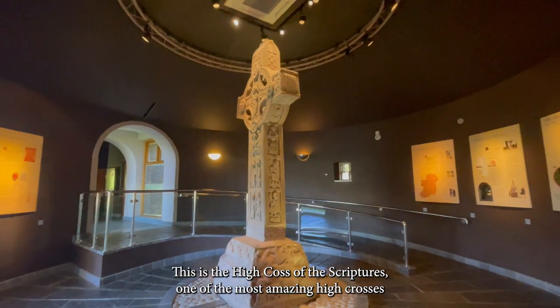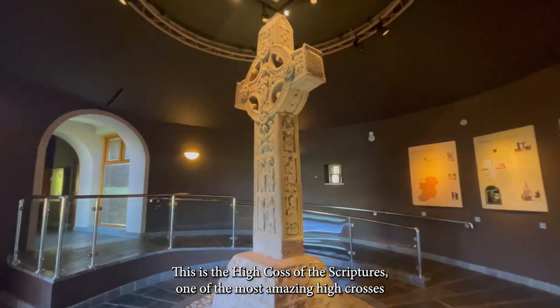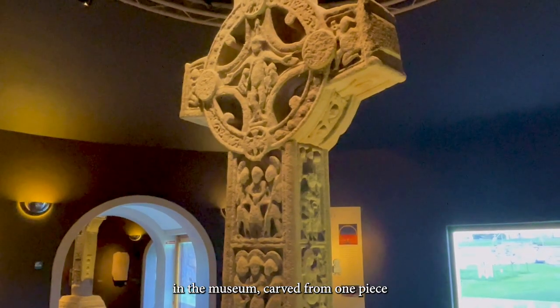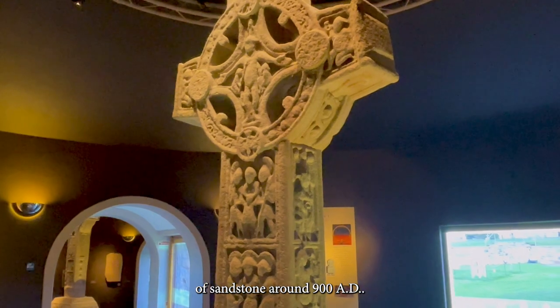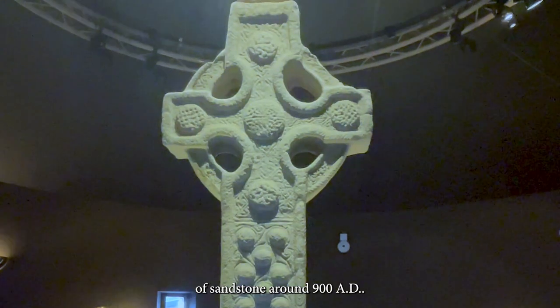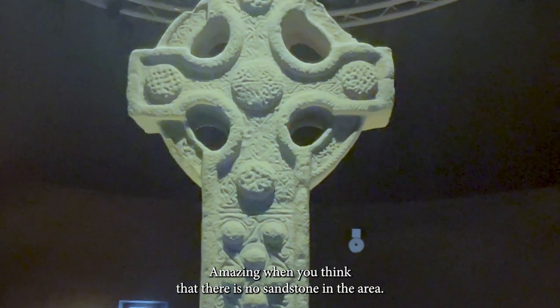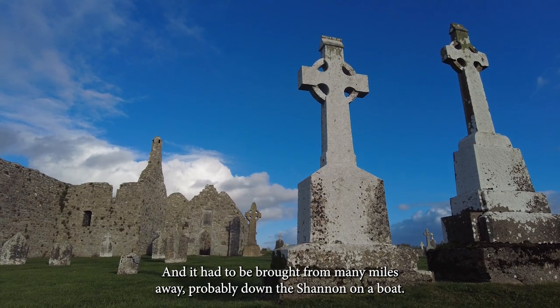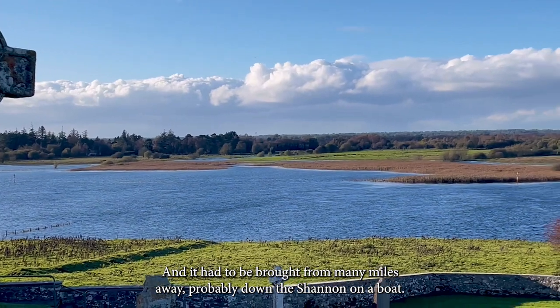This is the High Cross of the Scriptures, one of the most amazing high crosses in the museum. Carved from one piece of sandstone around 900 AD. Amazing when you think that there is no sandstone in the area and it had to be brought from many miles away, probably down the Shannon on a boat.